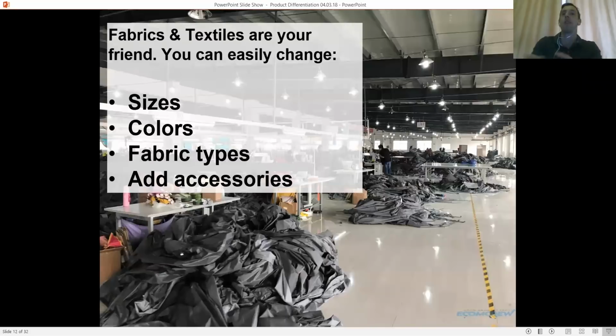So fabric and textiles are your friend. You can easily change so many different things on fabrics and textiles. You can change sizes, you can change colors, you can change fabric types. You can add stuff, which is just kind of a catch-all. You can take a backpack and say, hey, can you put a pocket here and there? And a supplier is going to be able to do it for a really low MOQ and either charge you absolutely no additional money for it or a very small amount.